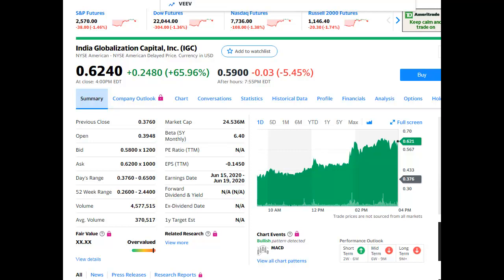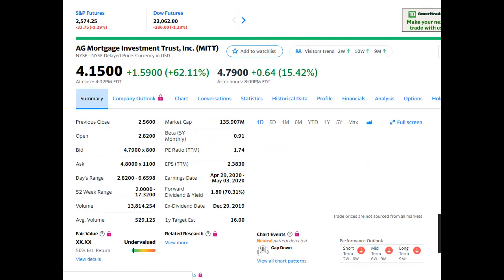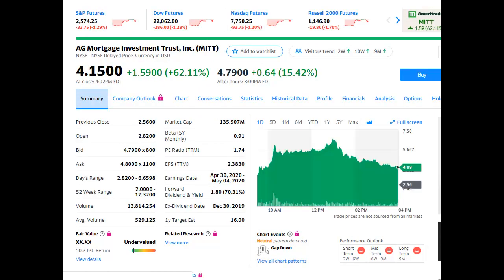Next on the list, number 3 on the list was ticker symbol MITT, AG Mortgage Investment Trust. Opened today at 2.82, closing at 4.15, up 62%. This one is going up after hours.